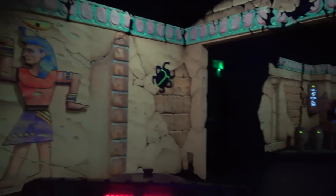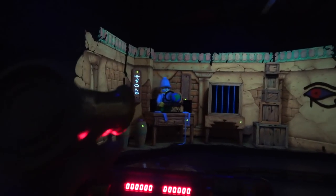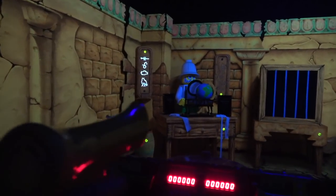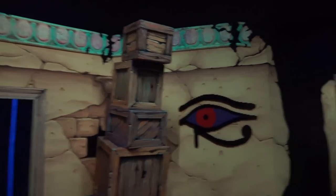I'm doing absolutely shocking here, there we go. It's always hard to film and shoot on a ride. Oh, watch out for the falling boxes.